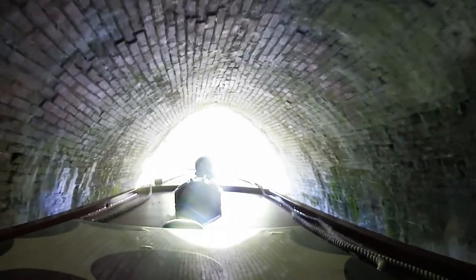Well, that's Burnton Tunnel done. So it's one down, two to go.